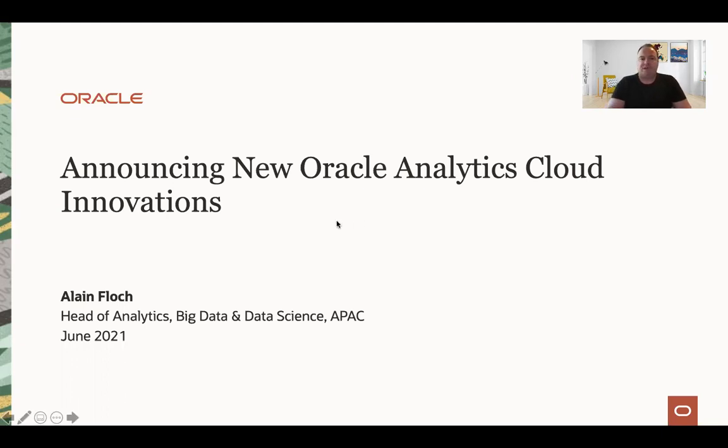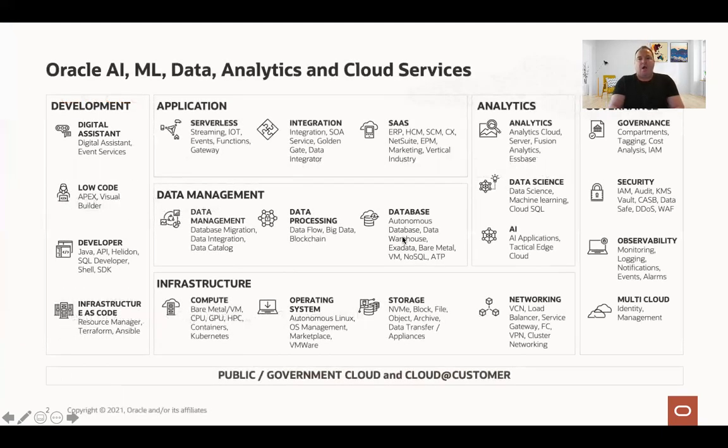And what I'd like to do today is really highlight some of the key capabilities of Oracle Analytics Cloud and also some of the recent innovation we introduced with this service. And to set the stage, really, Oracle Analytics is part of a key component of Oracle AI, machine learning, data, analytics, and overall cloud services that we offer, all built on Oracle's second generation cloud infrastructure.